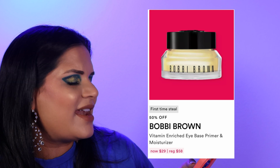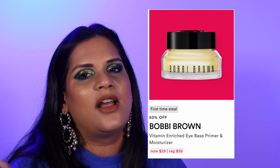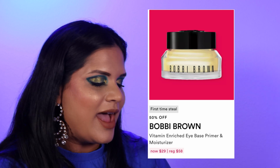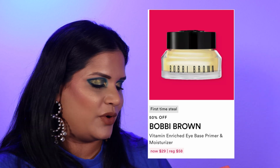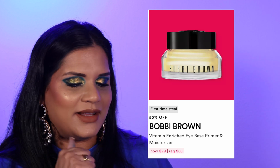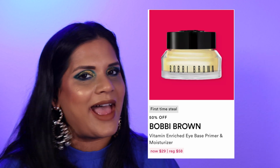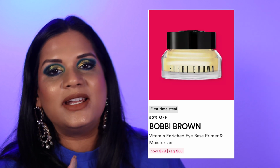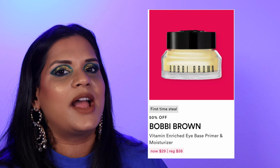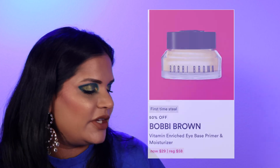So this is not the face base, this is the eye base. I tried the face base when it was part of the Ulta 21 days, and it's really good, very hydrating. I would be a little bit worried about putting this on my under eyes because I feel like it might be a little too hydrating, and I'm worried that it might cause milia, but I have a problem with that, so I'm not interested. But if you guys are looking for a really good eye cream, like if you have very dry under eyes, I would say try it out and see, and let me know if it works out for you.